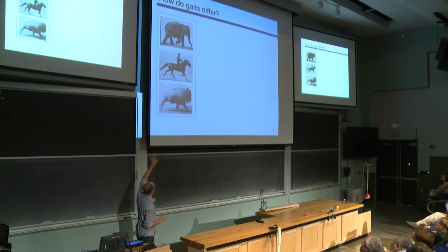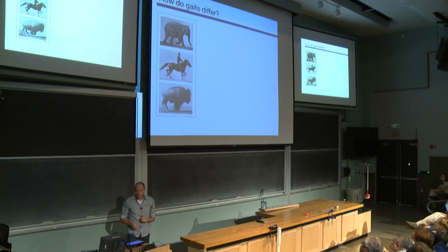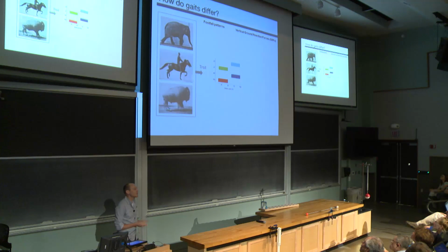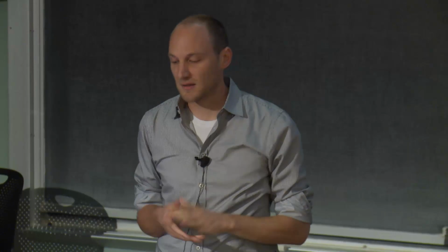How do gaits differ? I said these are very obviously different modes of locomotion, but what is different about them? There are two things. The first thing is they have different footfall patterns. You might know that, for example, in a walk, the four feet strike the ground in an evenly spaced sequence. If we look one below, the trot, diagonal pairs of legs strike the ground at the same time.